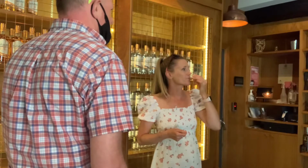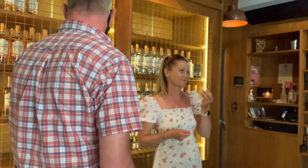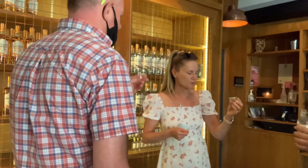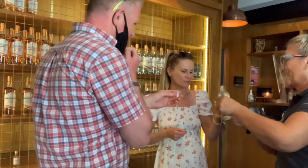So if I have a little taste of it neat, I'll pop a little splash of tonic water in it, and you will notice a very huge difference. So you'll get a lot more orange with a mixer than you would without. Really? Okay. Yeah. Loads of orange. I was going to say you still get a good orange punch.